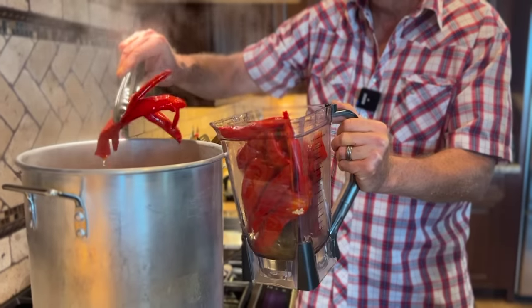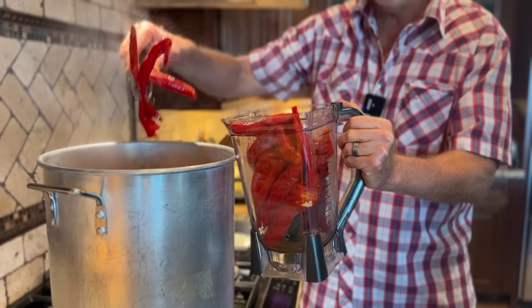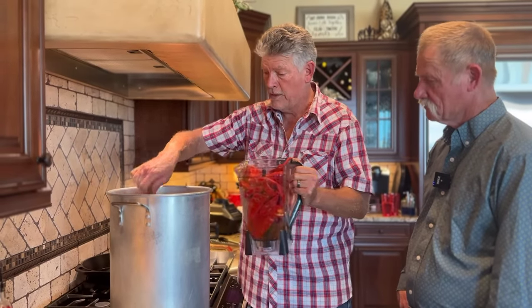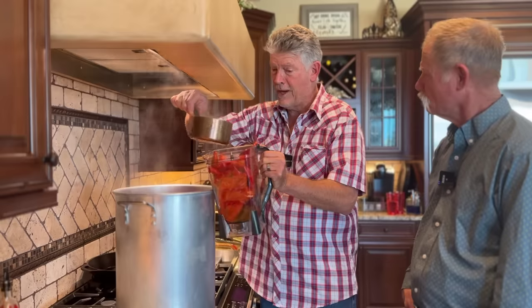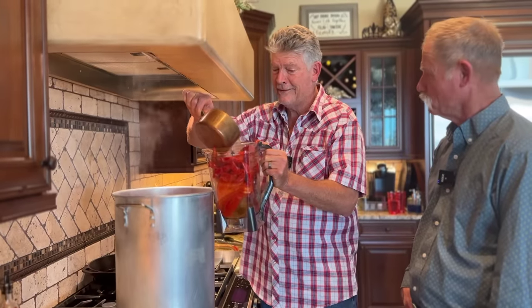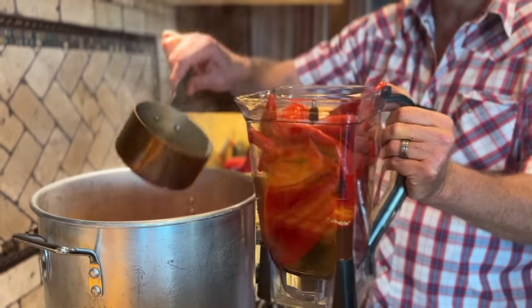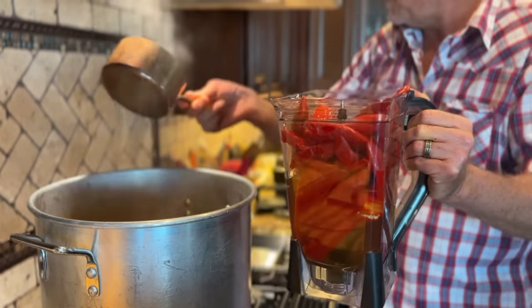Then they'll get strained again? Yep. We're going to put them through a strainer and get the skin and the seed out. Next, we're going to put a little water in here. Okay, getting ahead of myself. That's stock. That's the correct cooking term for it, isn't it? I'm going to put about that much in, and cover about half of the chili with that stock.